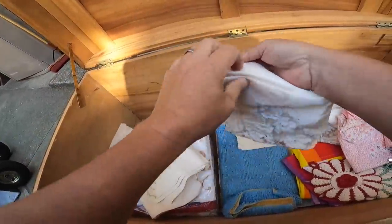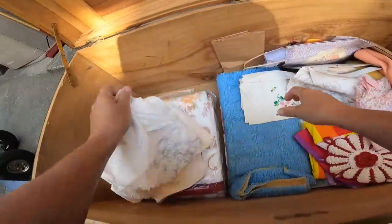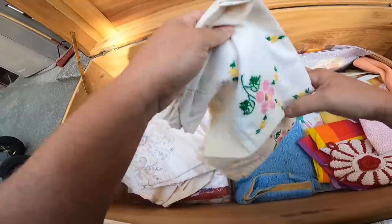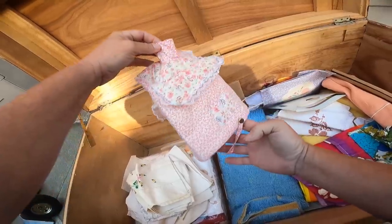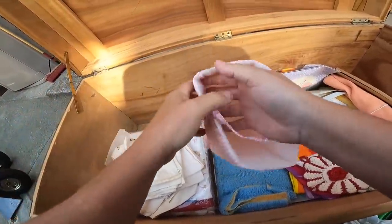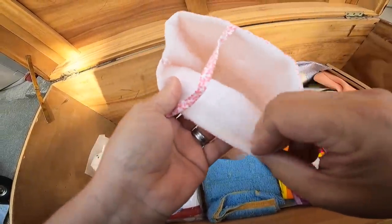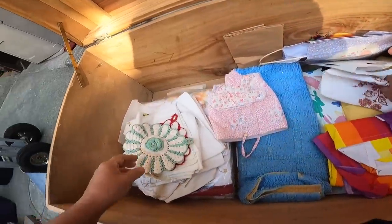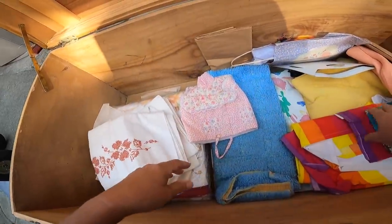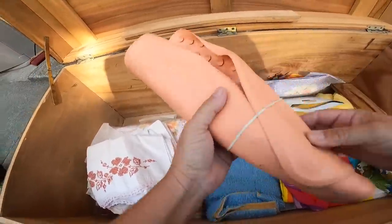Okay, now we got some little pieces of embroidery and such. Nice. Another pillowcase. Another one. Another one. What's that for? Spouts right here? Maybe a teapot or something? I don't know. I feel like it's something hot because it's got this insulation inside. There's a couple embroidered pieces. I don't know if I'm saying that right, embroidered. I don't know if it's technically embroidery or something different.